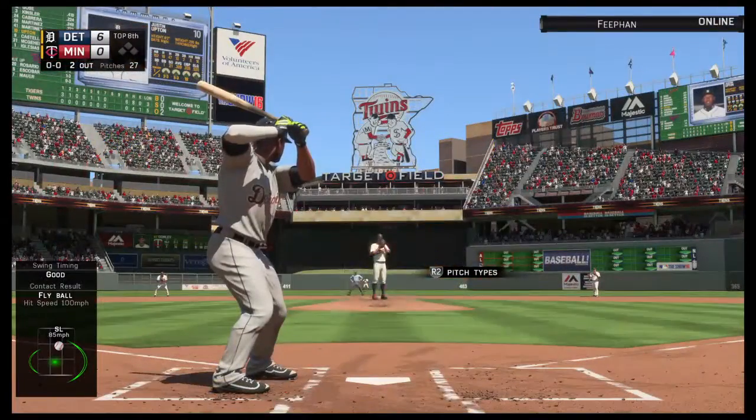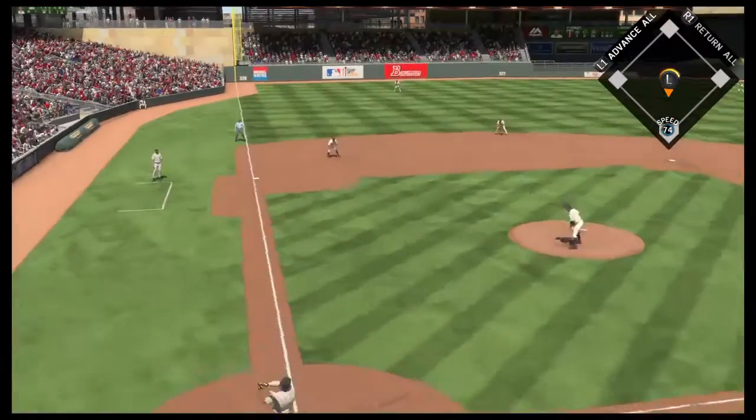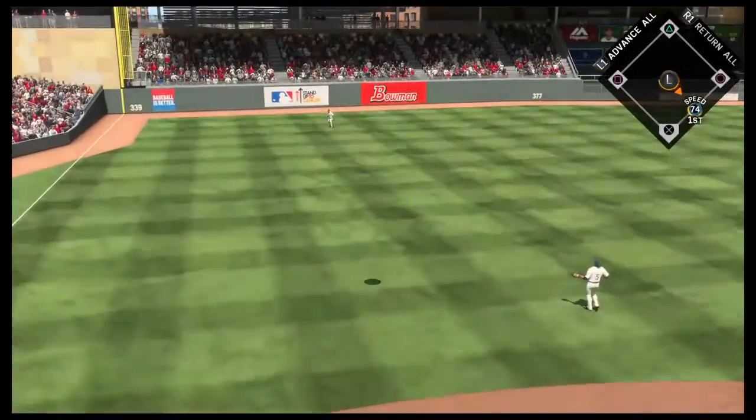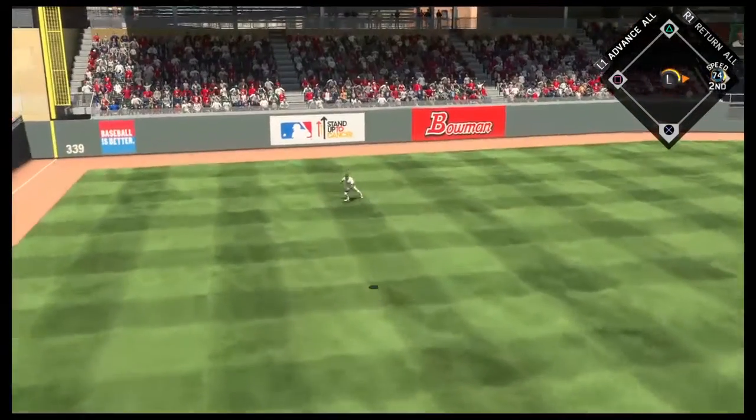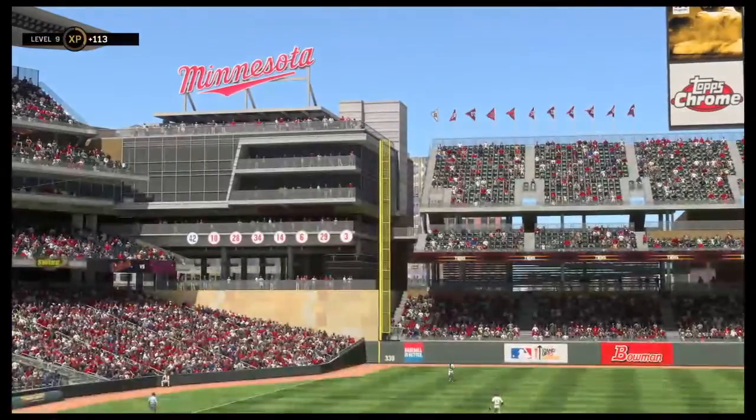Now action in the bullpen as their closer starts to get loose out there. First pitch of the at-bat. Pulls this one in the air out to left. Yelich is under it. Makes the catch, and that'll retire the side.